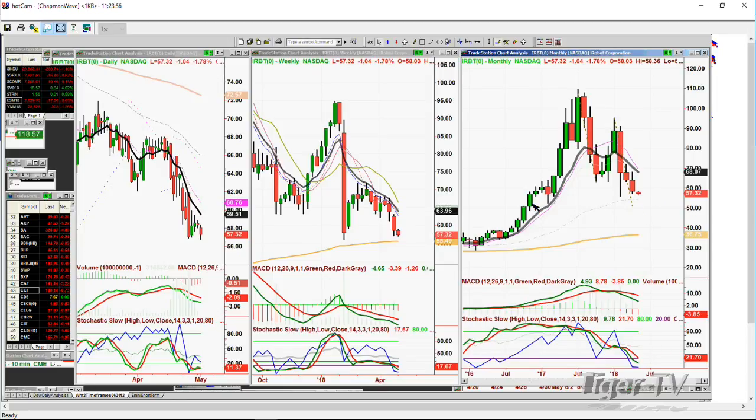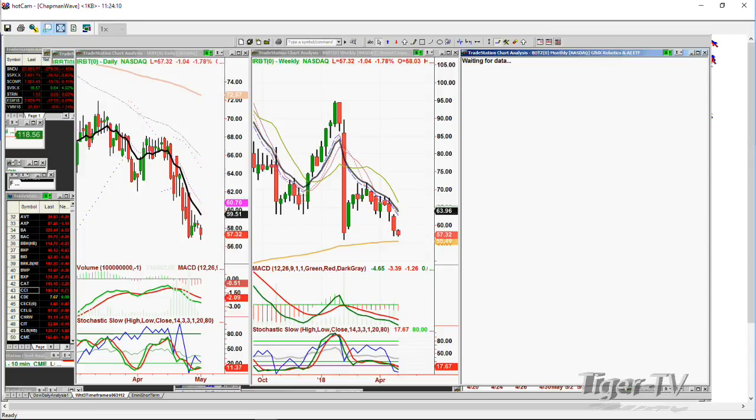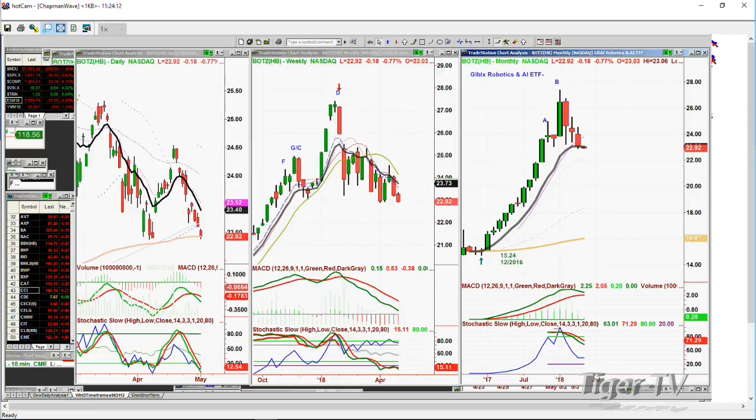So I'm saying that this whole idea of going to the 55s, I would have patience, especially since the whole robotics, bots, B-O-T-Z. B-O-T-Z is the symbol for the ETF. And look at that, sitting on the 9-period moving average monthly. Weekly is about to test this left side low. The daily is testing it right now on the 200. I'm going to say to you, keep your eye on it.